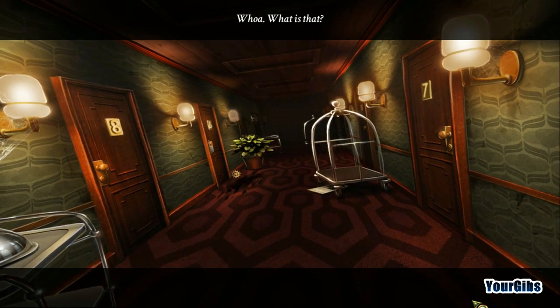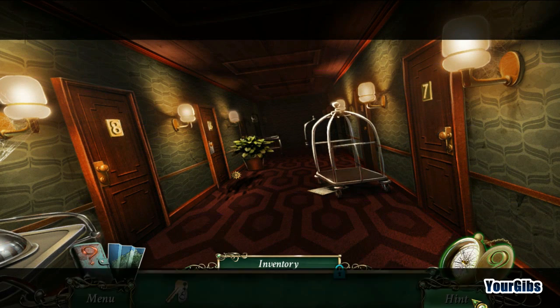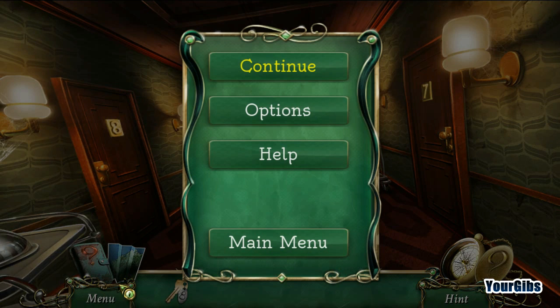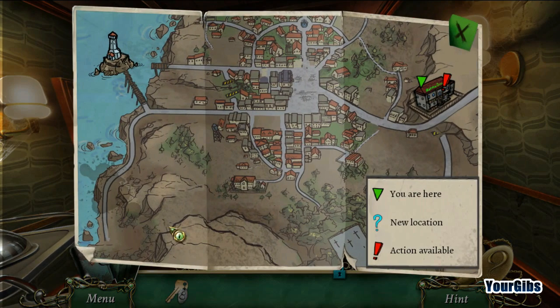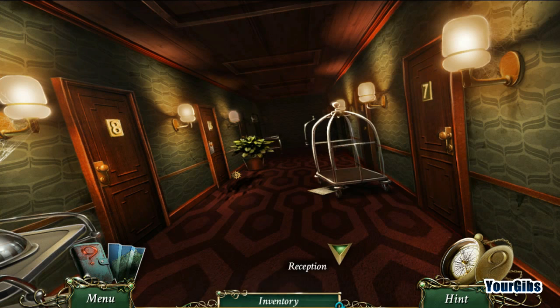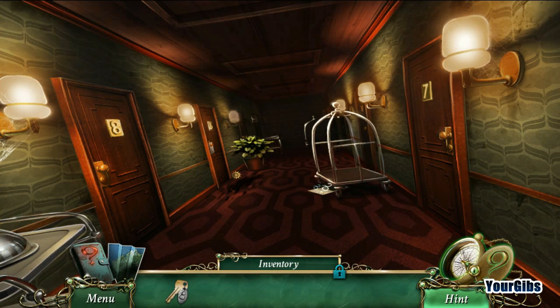Whoa, what is that? A giant snake. Called it. Alright, let's look at our interface here. So we have our journal, of course. We've got our menu business here, which is kind of cool. We have a map here. This is nice. This is Serpent Creek, quite big from the looks of it. Got a lovely lighthouse over there. Obviously, we've got a nice little lock here for inventory. And then our hint button.